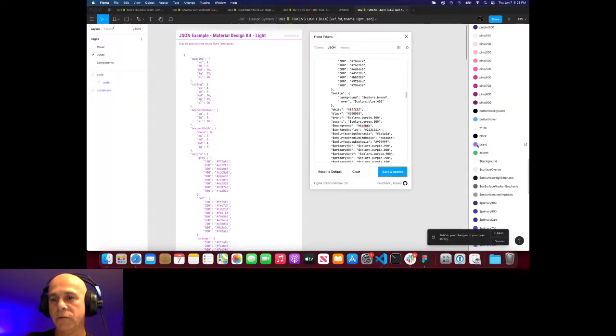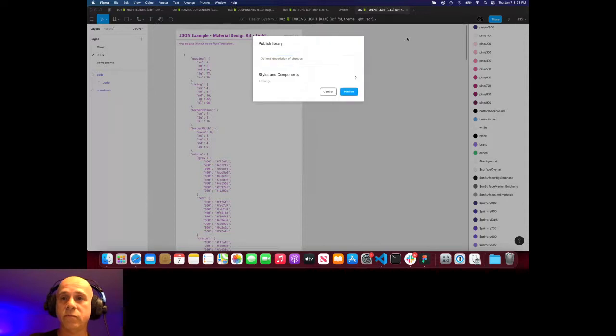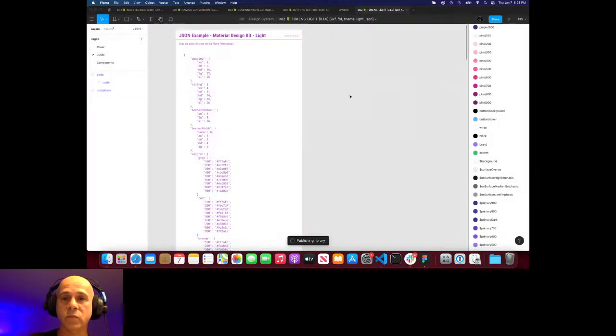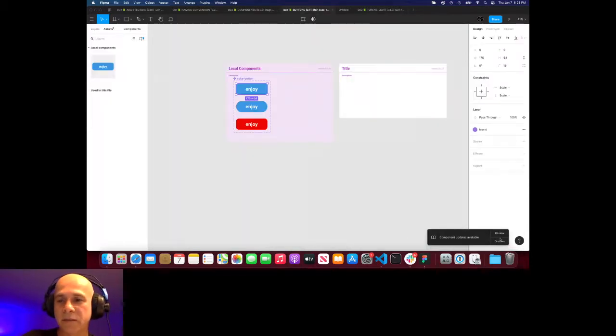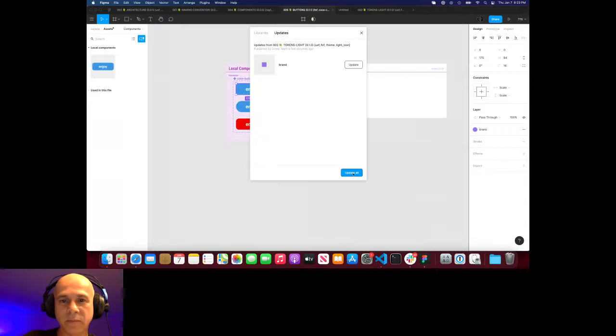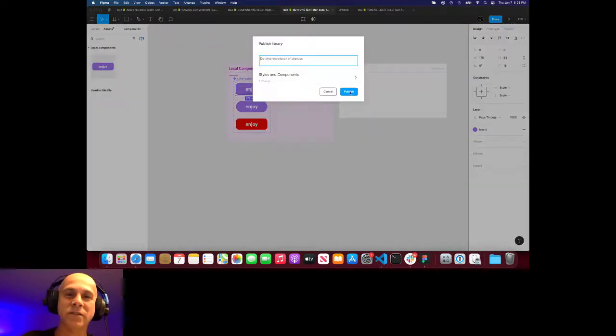It's purple now. It's telling me that I have to publish my tokens. I publish the tokens, which will update my button, which asks me to publish my new button version.